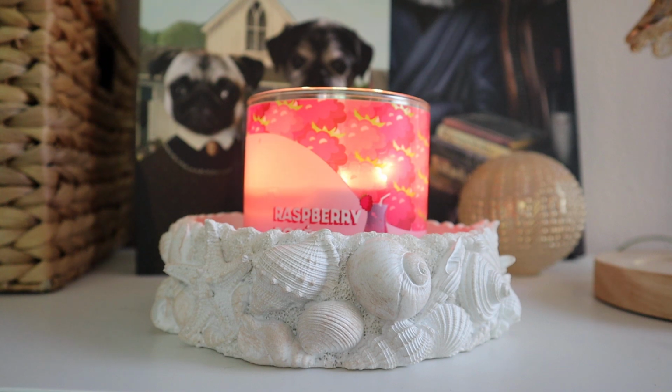Strength and throw. Okay, so this one is actually performing a little bit better than the Starfruit Sangria. I would put the strength of this at more of an 8. It's quite potent, strong, very noticeable. It's not going to be a subtle fragrance. The throw, I would put right around an 8 as well. This has been a really good performer. Usually a strength and throw of 8 or 9 has been the norm for me in the past with Bath & Body Works candles. It's been a little more hit and miss as of late, but this one takes me back to the good old days of Bath & Body Works in terms of performance.